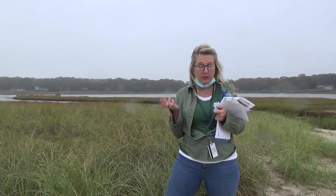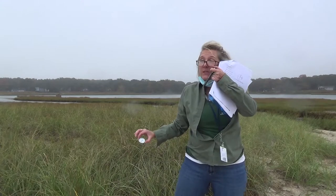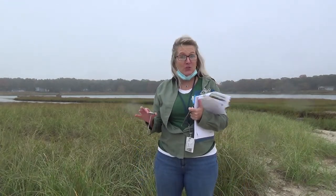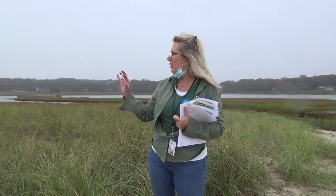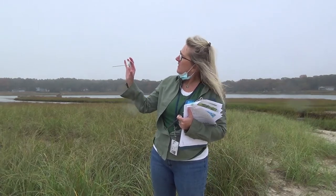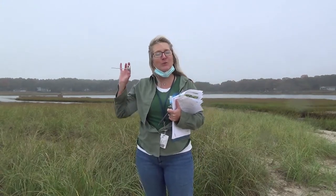Okay, so now we're going to determine the air temperature for the day. And the air temperature is really important because it'll determine what biodiversity we see and also our water chemistry factors, okay? So it's gonna be beautiful today, we hope. But right now, it is about 57 degrees Fahrenheit, and you can determine what the Celsius is.